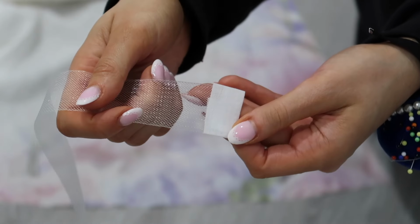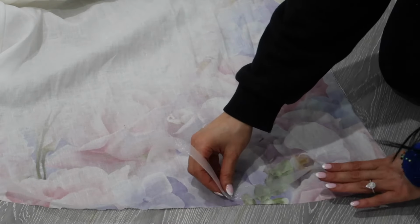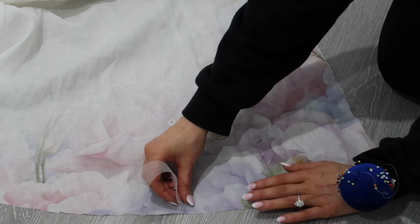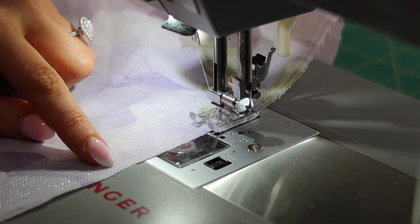To hem the dress, I've used 3.5 centimeter wide horsehair braid, and to protect the fabric from the raw edge of the horsehair braid, I've just fused a small amount of interfacing to that edge. I then align the horsehair braid to the right side of the hem of the dress, and I stitch with a 0.5 centimeter seam allowance.